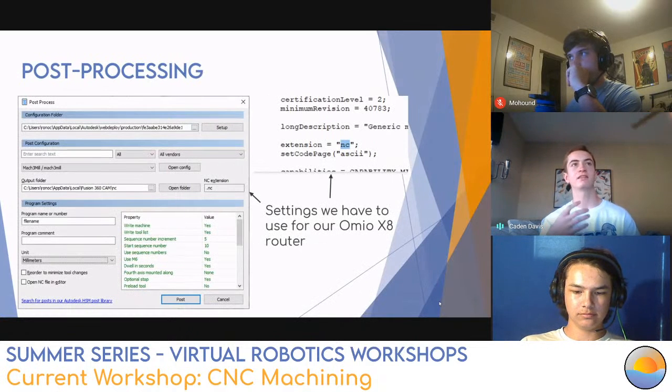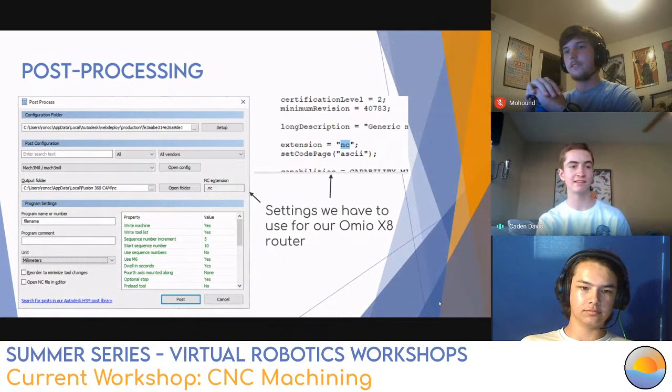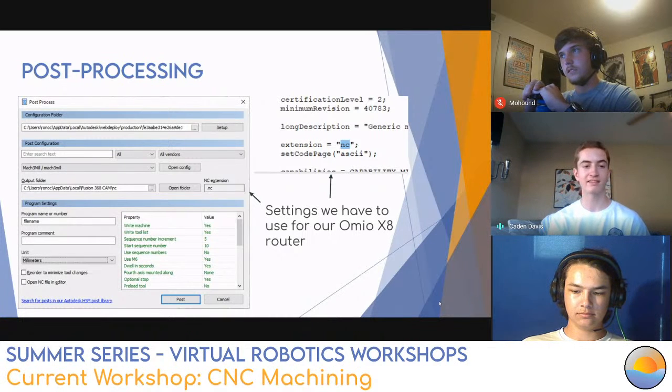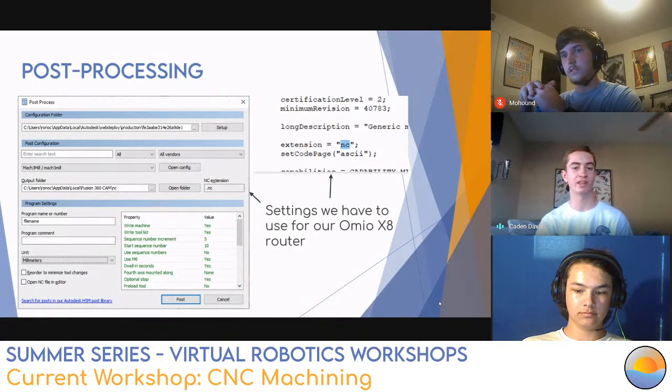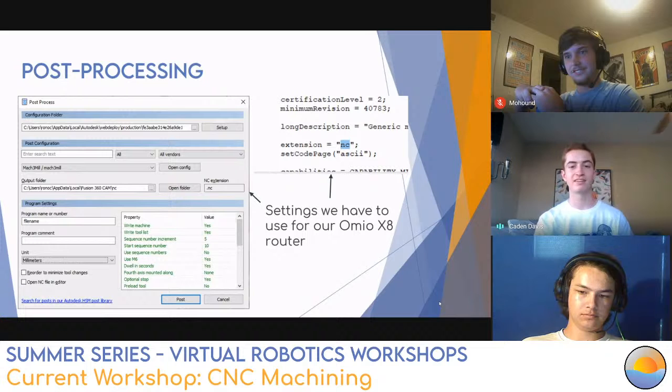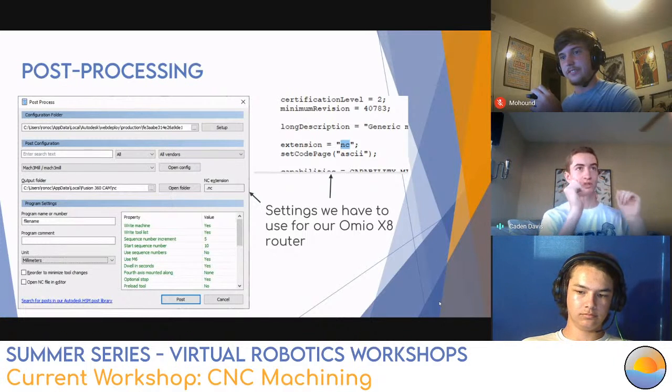So post-processing is the transition from CAM to CNC setup. In this, you have to configure a whole bunch of settings for your machine. So for example here, the NC extension .nc makes sure our code is compatible with our router. Really, all of these settings are just to go from the language of CAM, which is diagrams and CAD-like surfaces, to a toolpath and generic instructions like move Y to, for example, on the actual router. So it's basically translating from CAM language, which a human reads, to CNC language, which the CNC reads.